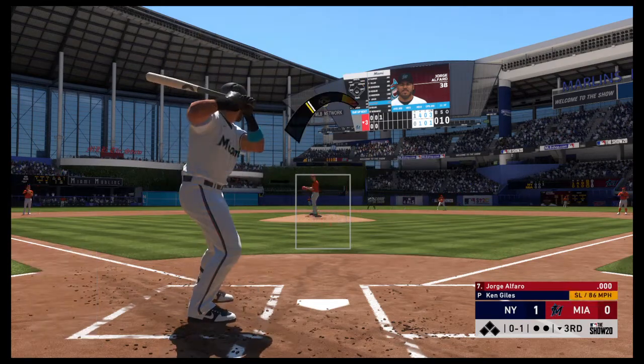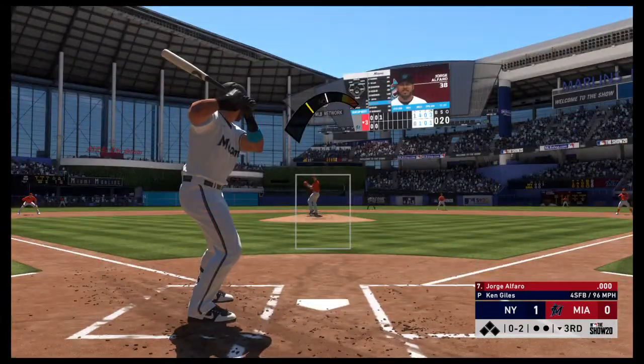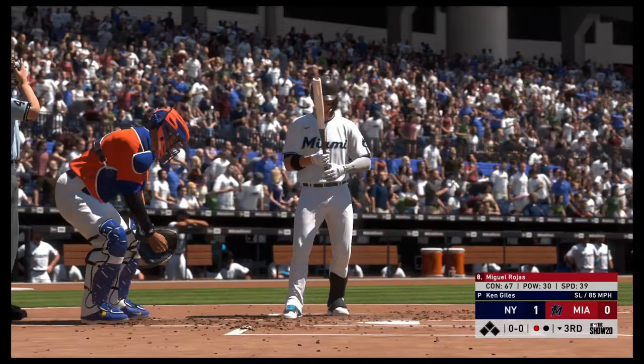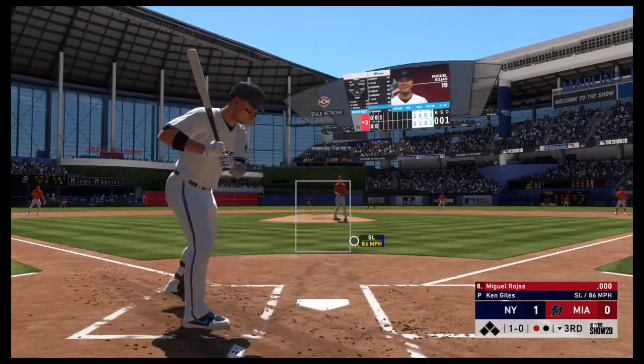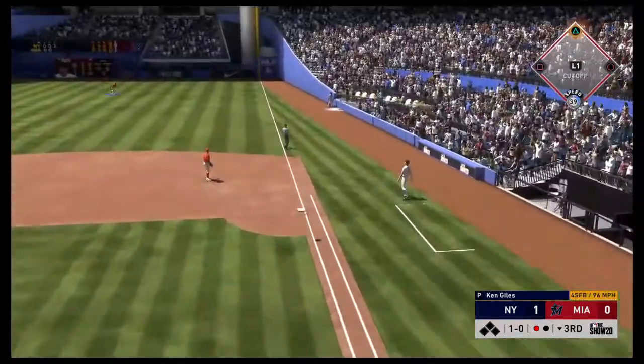Right there for strike one. Fastball called for strike two. That's the exact spot to lean on as a reliever. As a hitter, you just have to tip your cap and look for the next one. Got him to miss the breaking ball there. Jorge Alfaro is retired for the first out here in the bottom half of the third.